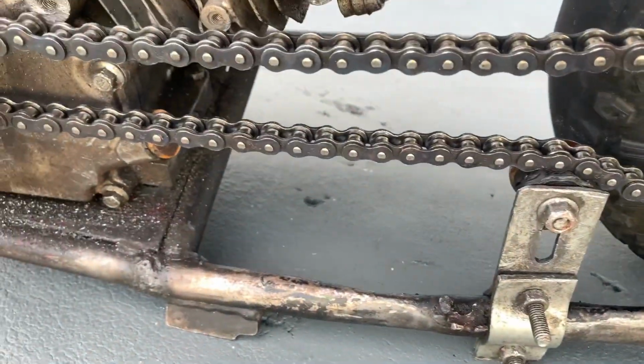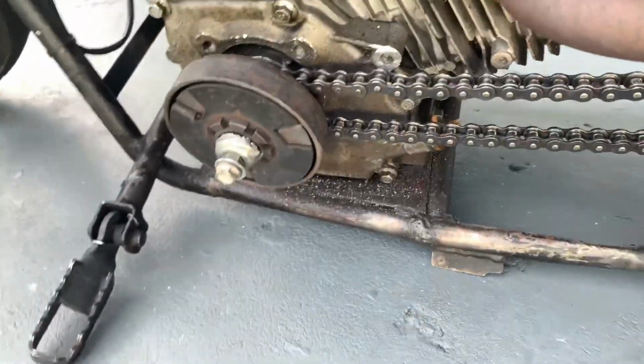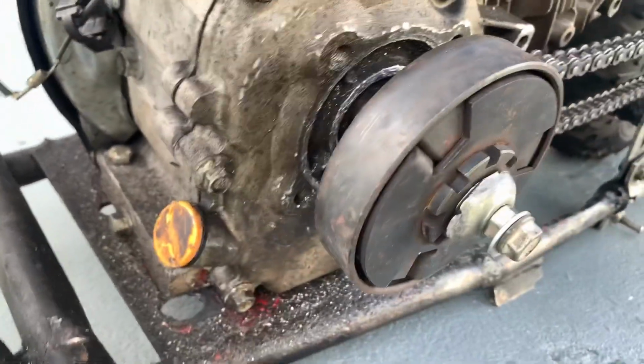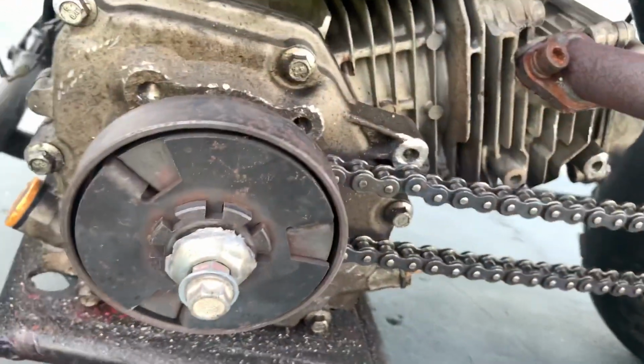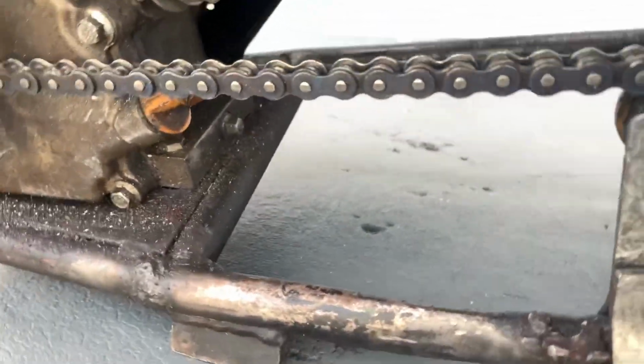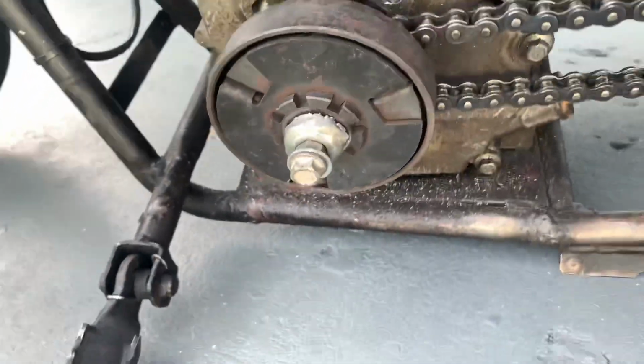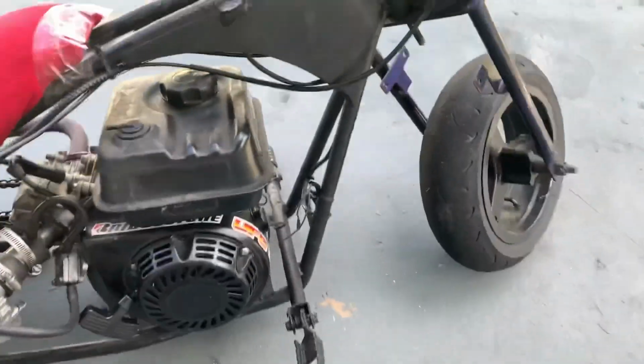Everything on here is set up very interesting. We're gonna clean it up for sure. See, the oil drain cap is torn off, so gotta get some channel locks on that. Got the back one on there though. See, he's done some special things on here. I'm not judging nobody. Everybody has their skills and what they got.